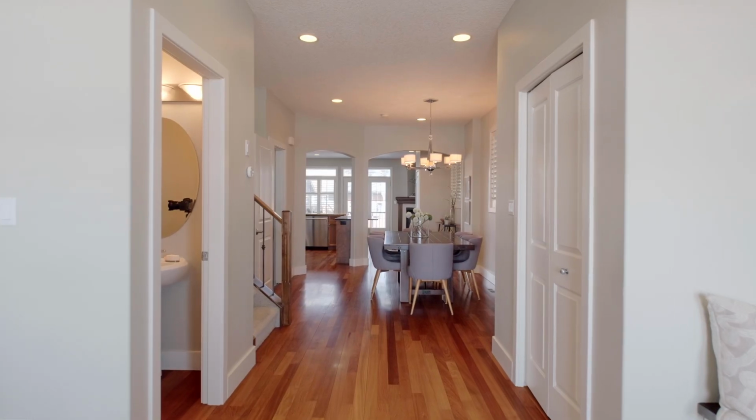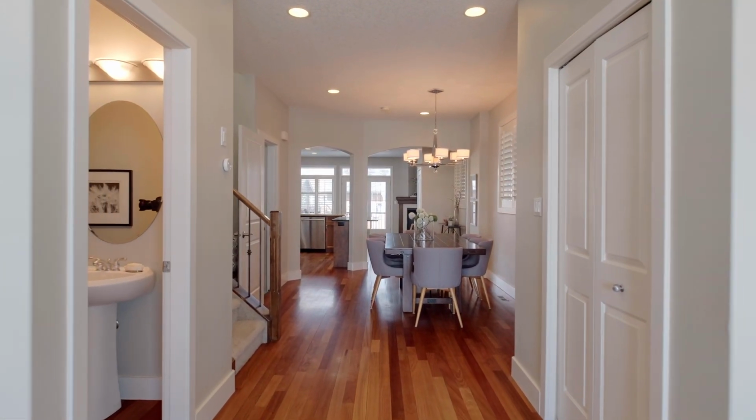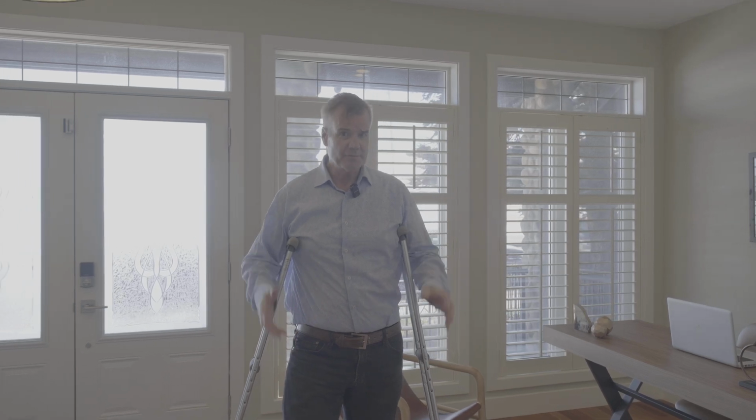Now, you'll also notice we've got beautiful Brazilian cherry hardwood floors. Now, this was the flooring of choice back when this house was built. It's not very popular today. However, you could finish this floor, lighten it up, but these floors are the real deal, and they're beautiful, and they're throughout the main level.